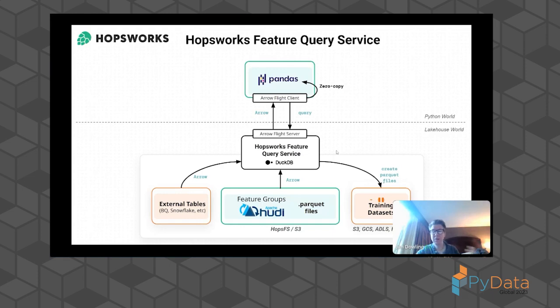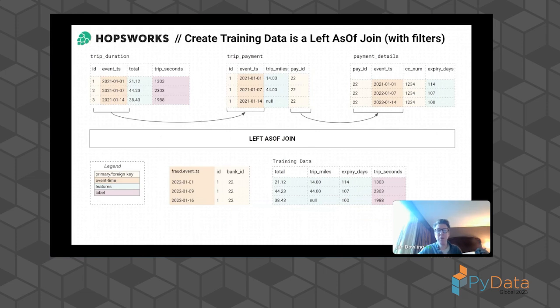But if you're creating training data on files that's not necessarily huge, maybe it's only gigabytes, you can do this also with our feature query service. So what DuckDB will do is it will create, for example, Parquet files as training data, and it'll store them using whatever connector you use to an S3 bucket or GCS bucket or HopsFS or wherever you're going to store your training data. So this is the query, the temporal join that I talked about for creating training data.